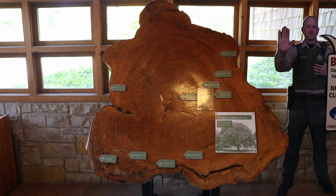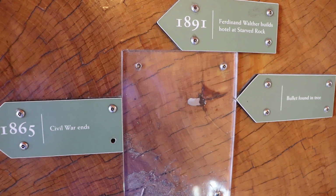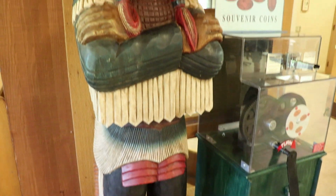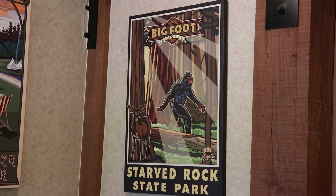This is a slice from the Great American Elm. It was one of the largest American elms in the state at 85 feet tall. The rings show various years in history, and that bullet was shot into it during the 1880s. There's also a cigar store Indian. And apparently Bigfoot might be lurking here at Starved Rock.